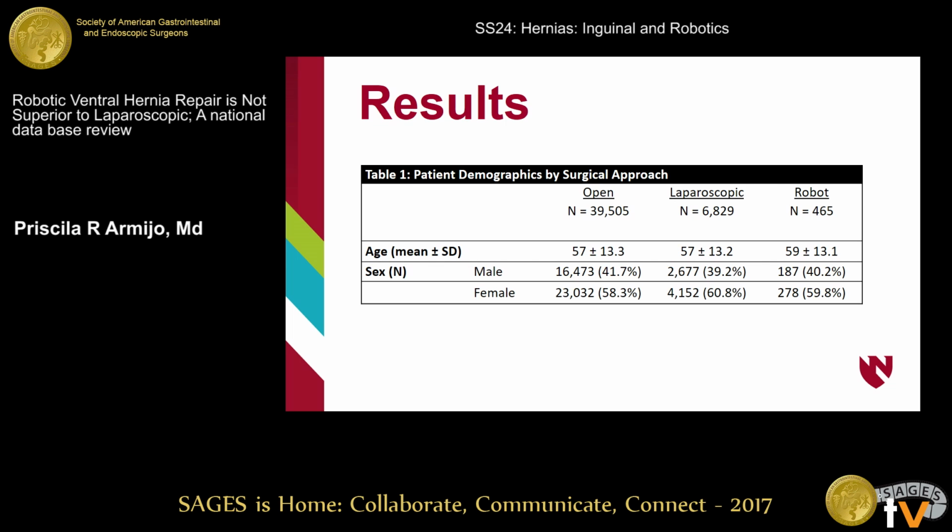This table shows the demographics of our patients. As you can see, both groups had a similar mean age, and they were predominantly comprised of female patients.